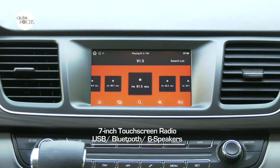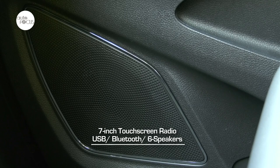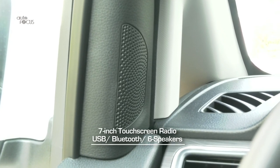For the infotainment system of the G10, there is a 7-inch touchscreen radio that is available with USB and Bluetooth connectivity. Sound is enjoyable through 6 speakers that wrap around the corners of the G10.